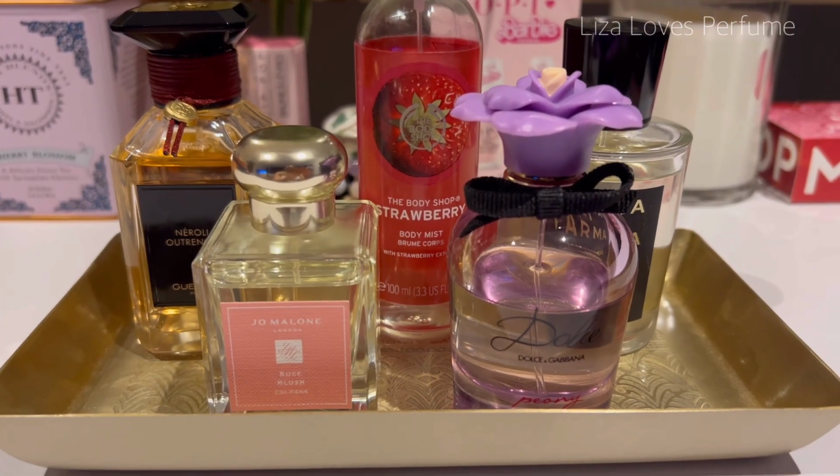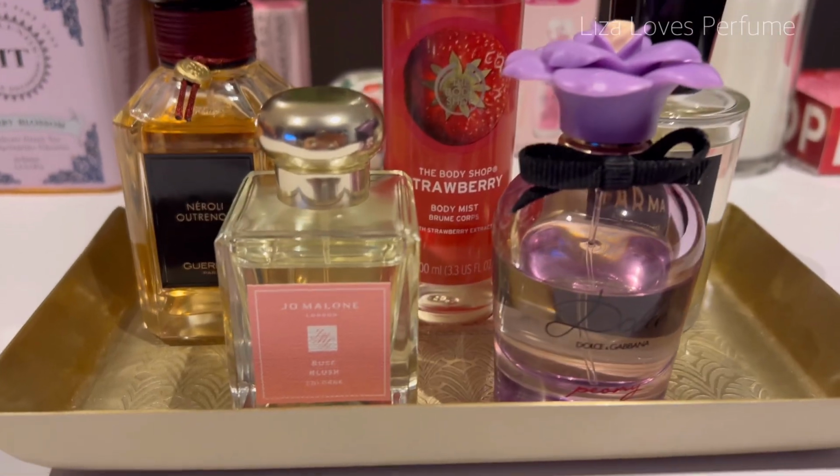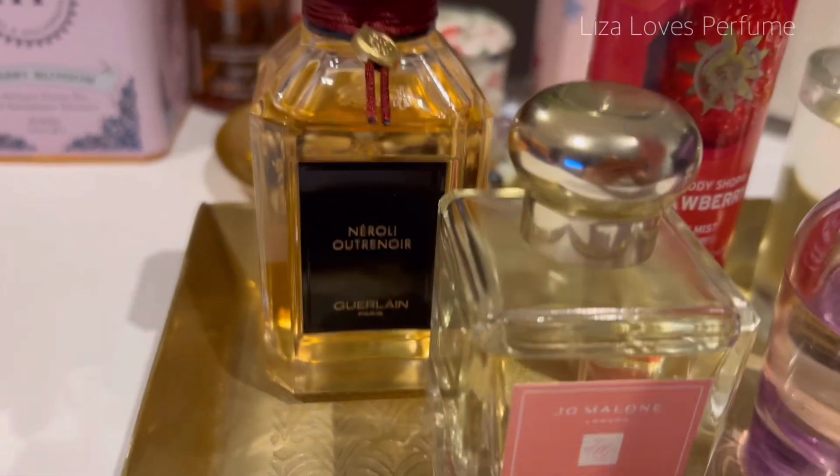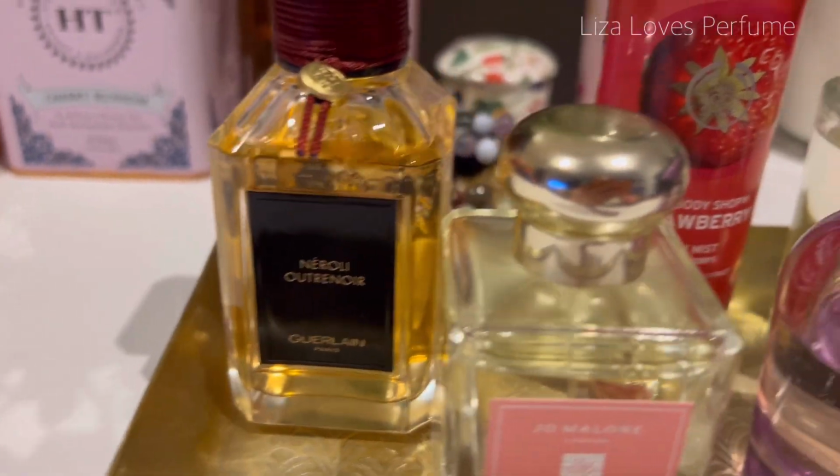And here they are all together, my November perfume tray. Looking quite lovely, but this is the big love of the moment. Really love this one, Neroli Outrenoir.